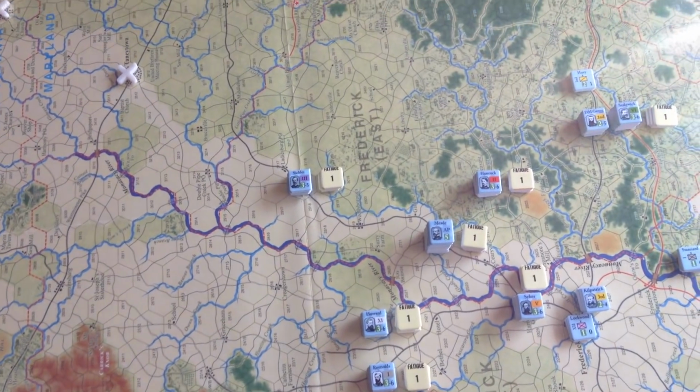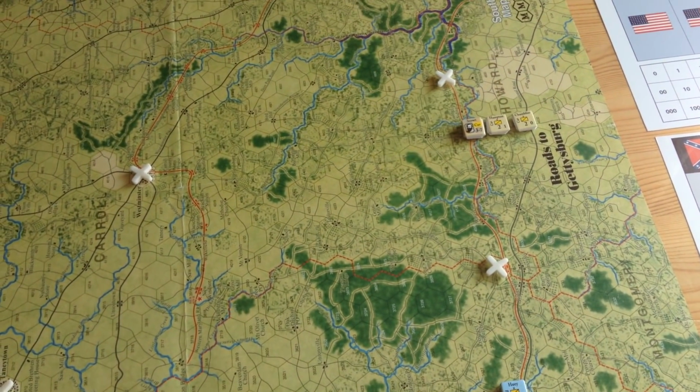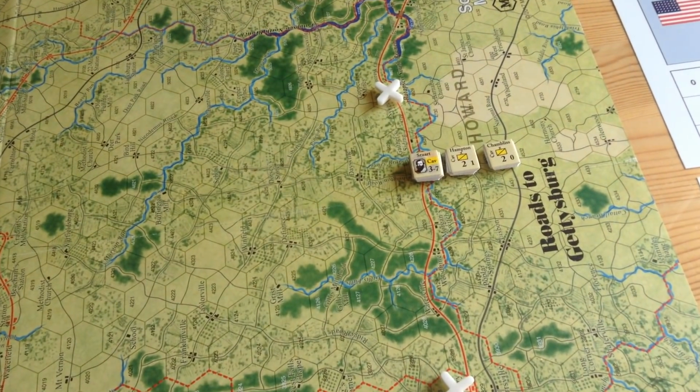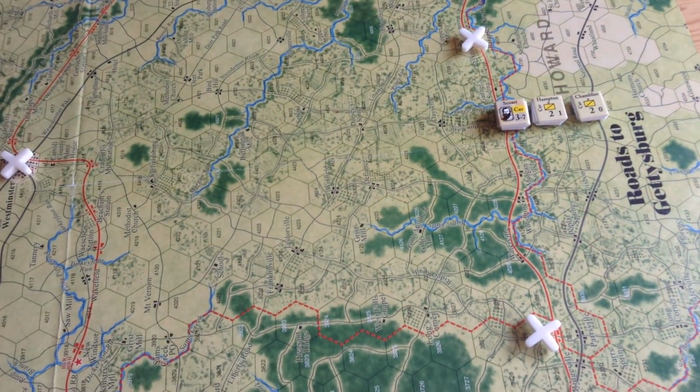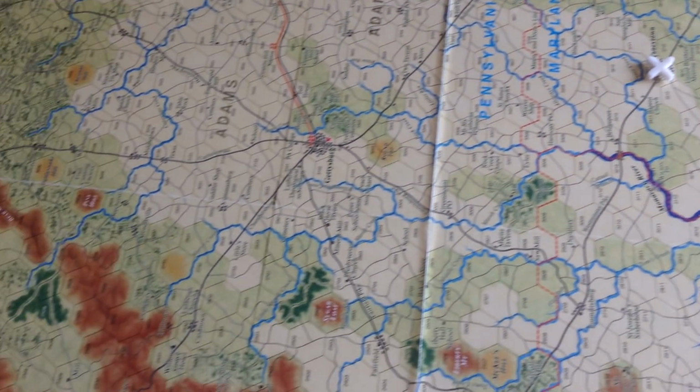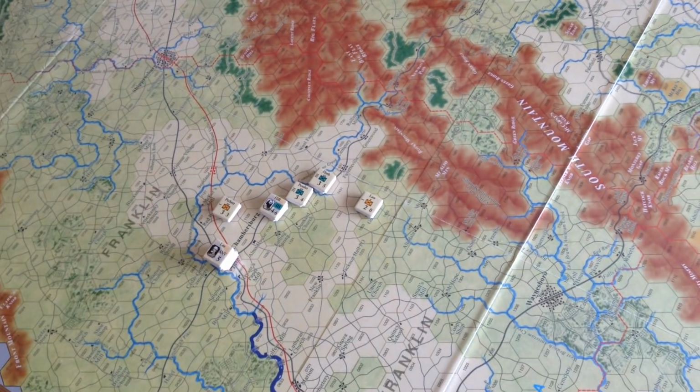And this is one of the major reasons why Lee was out of touch with the Union Army. Stuart is just out of position. And that's a major contributor to Lee losing the campaign, because Lee did not know what was in front of him.